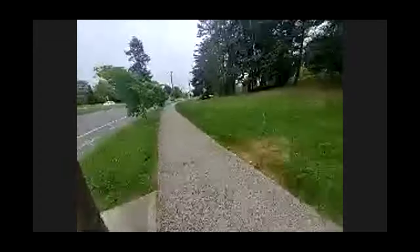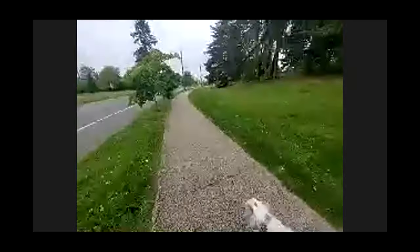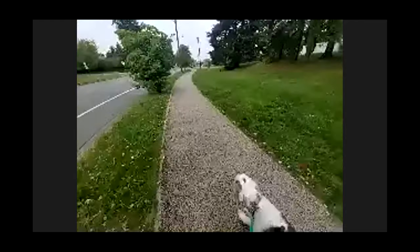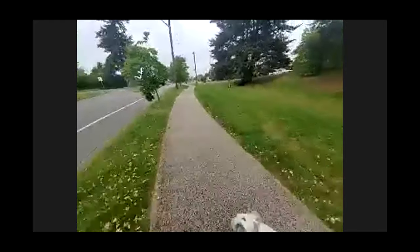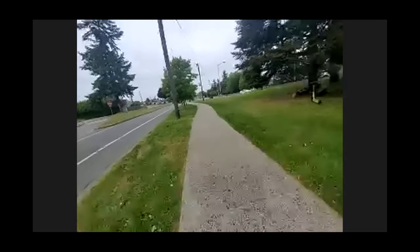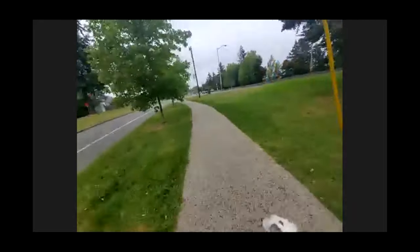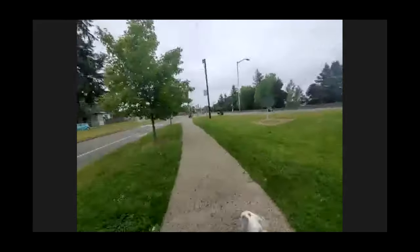Looks like our sidewalk here is the pervious type as opposed to the impervious type, but it is filled in with moss, black moss. Not sure how pervious it is now. Rainwater might not be getting through. All right, I think we're gonna cut across the grass.